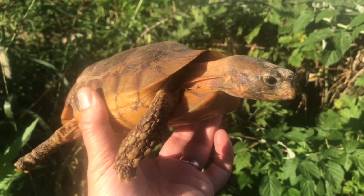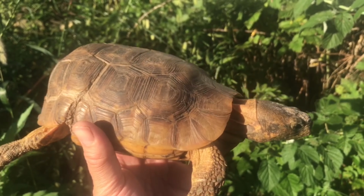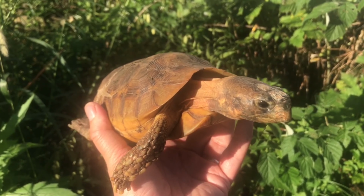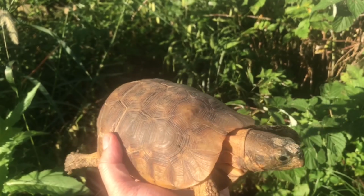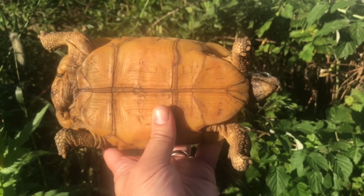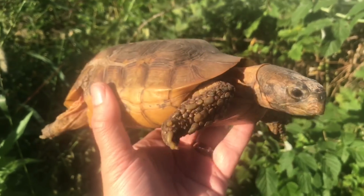The Western Hingebacks vary quite a bit in coloration and pattern. Some are darker, some are lighter. But in general, they're fairly brownish. And the plastron can vary quite a lot. This one almost has no markings, but they can have quite a bit of markings.